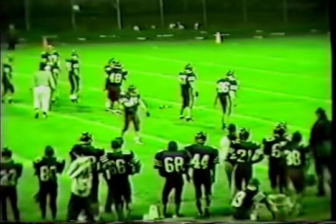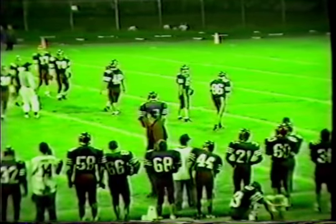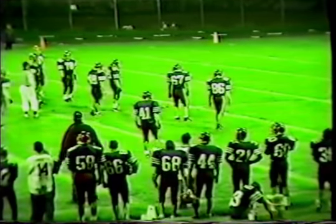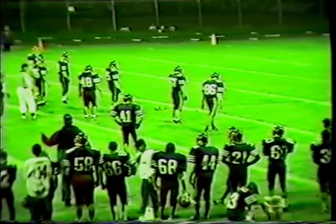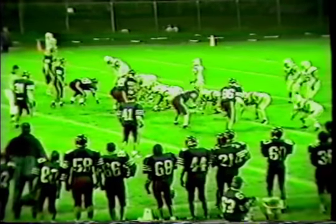A 45-yard pass completion from Rod Stewart to Manila, the big tight end. The pass play was well defended, but the man just used his height and got up over the top of Raskovich and made the reception.